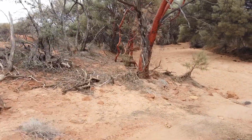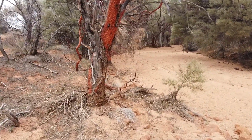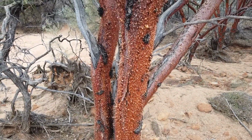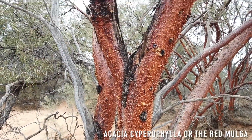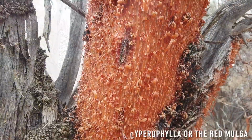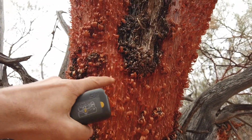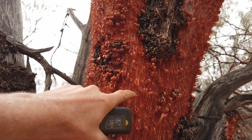It's one of the many little creek beds on Cunha Station. They're all pretty easy. But the Acacia cypherophylla is commonly known as the creek-line mini ritchie or red mulga tree. It is easily identified by its distinctive mini ritchie bark, which constantly peels off in small curly flakes, making the tree look like it has a coat of curly hair.